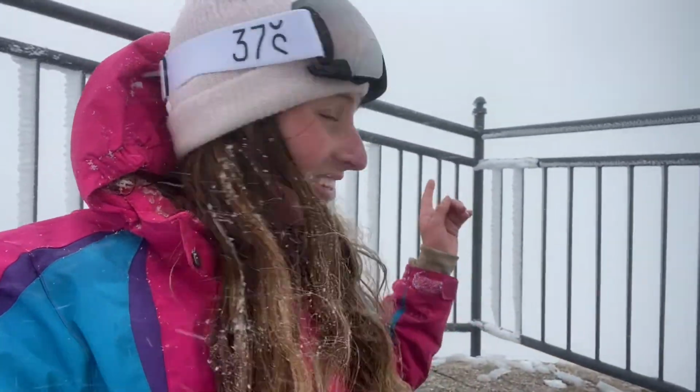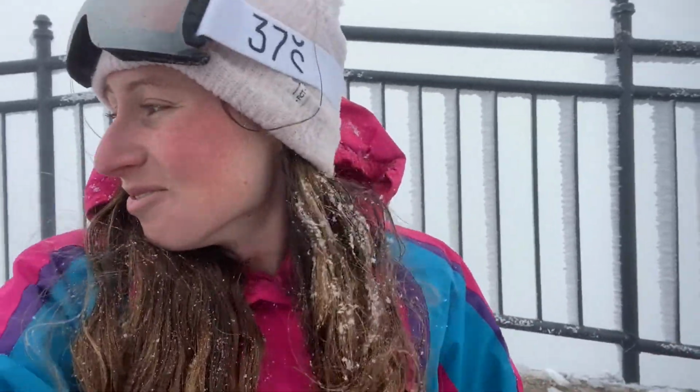I've just made it up to the very top platform. The wind is absolutely gale force. The snow is coming down and all of these poles are frozen solid. You can make out the ice on the corner ones. I'm going to give you a look at the absolute lack of view in a second, but it is amazing to be up here and see it like this in the snow. It is just unreal how frozen everything is, and a complete whiteout just in every direction.